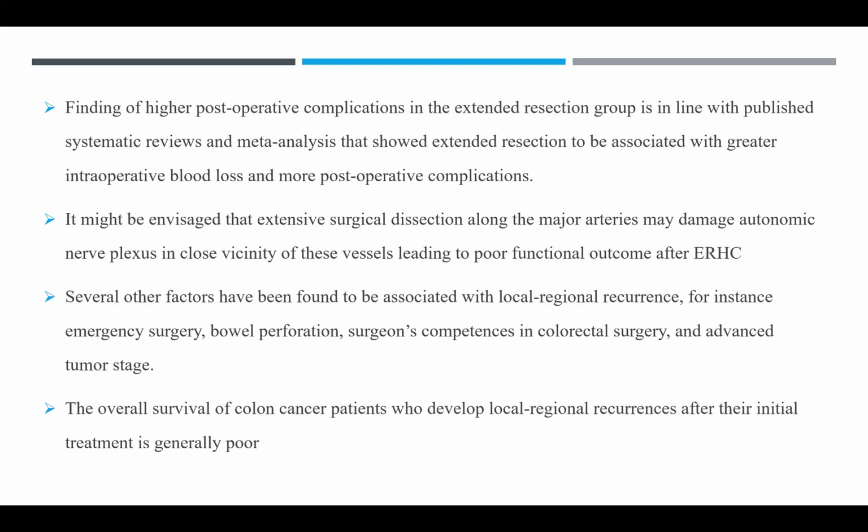There was a finding of high postoperative complications in the extended resection group, which is in line with published systematic reviews and meta-analyses. Extended resection was associated with greater intraoperative blood loss and more postoperative complications. Due to the extensive surgical dissection along the major arteries, there may be damage to the autonomic nervous plexus in close vicinity of the vessels, leading to poor functional outcome after extended right hemicolectomy. Several other factors are associated with local regional recurrence, such as emergency surgery, bowel perforation, surgeon's competency in colorectal surgery, and advanced tumor stage. The overall survival of colon cancer patients who develop local regional recurrence after initial treatment is generally poor.